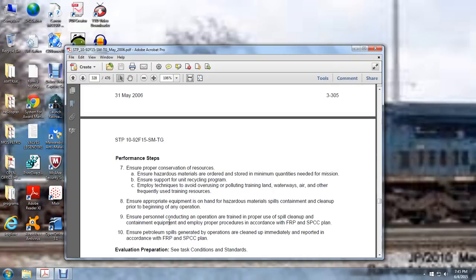FR plan, the fuel response plan, spill prevention counter control measures, cleanup plan, ensure petroleum spills generated by the operation are cleaned up and immediately reported in accordance with the FRP, fueling response plan, and the spill prevention countermeasure plan.